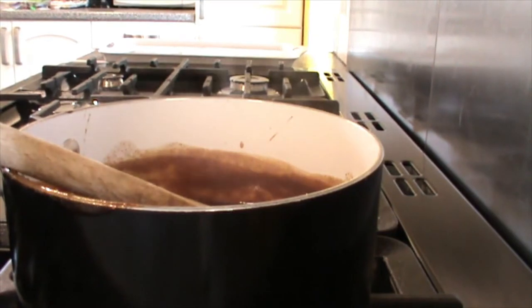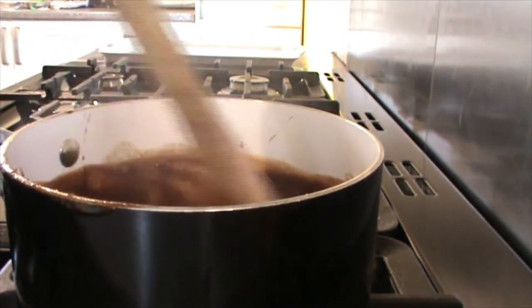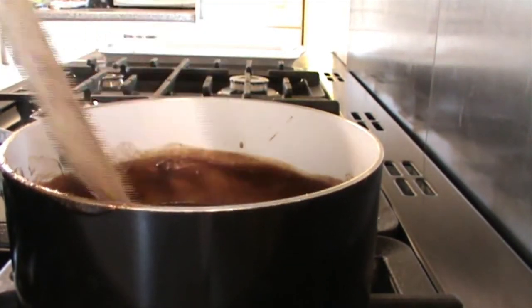Right, so that's wiped up. Can't wait to taste this and see what it's like.